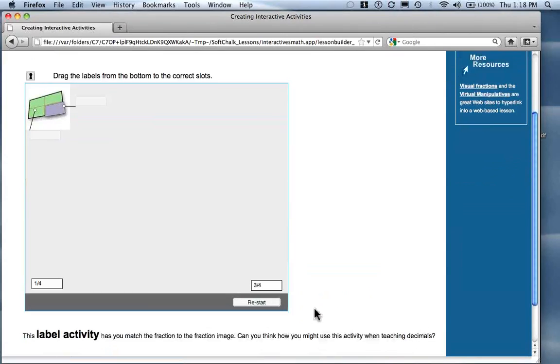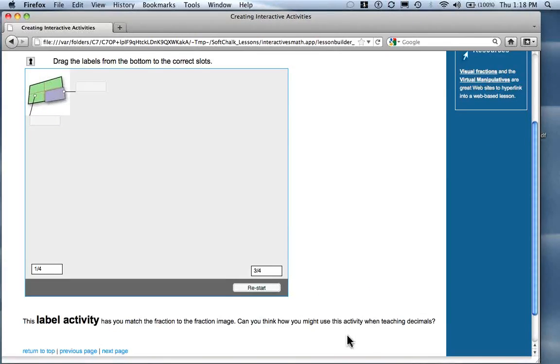Now this next activity is called the label activity, and my suggestion is that whatever picture you choose to go into this label activity, make sure it's a large enough one. You can see mine's pretty small. It's right up here in the corner. So I probably would find a larger image, or at least amend this one to make it bigger as it goes into this activity. But the idea of this particular label activity is to simply match. So the green is 3/4, and this shows 1/4.